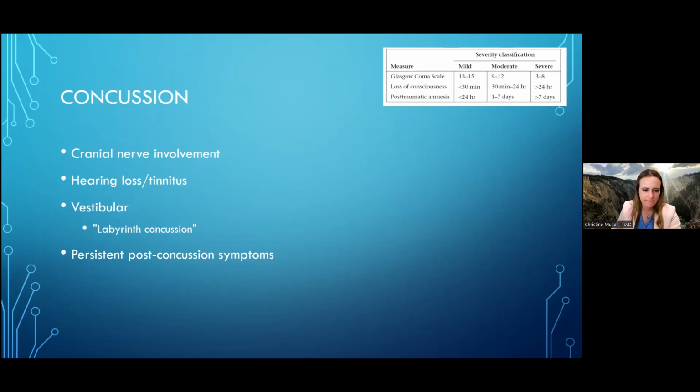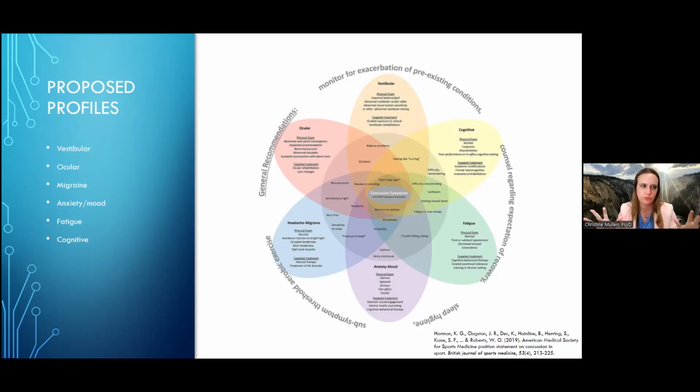And so this is basically a slide of different proposed profiles of concussion. You can see it's broken down to vestibular, ocular, migraine, anxiety, mood, fatigue, and cognition. But importantly, these are just proposed. There's a lot of different literature arguing about the split between the different profiles, because we could see there's a lot of overlap of symptoms of concussion between these different profiles. And what we could see also is that the profiles can be co-presenting.